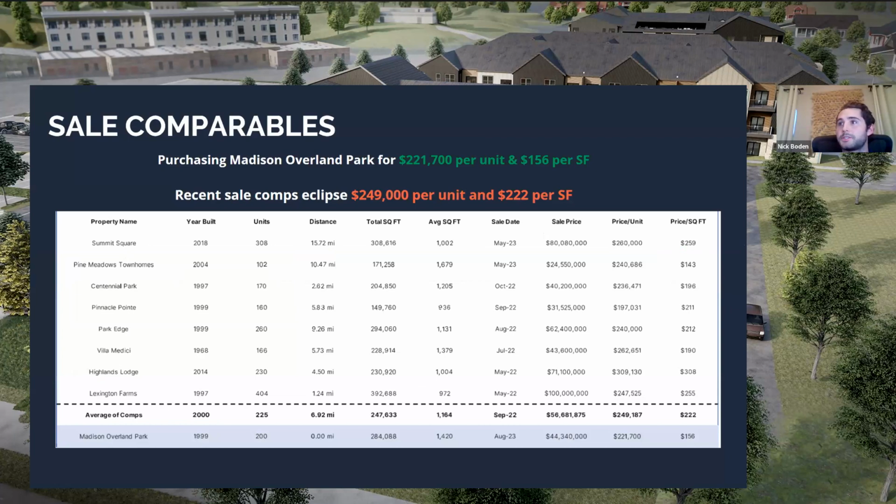Yeah, these are just some of the sale comps that we were discussing earlier. So the average comp set trade price per unit is $249 per unit, and the average price per square foot is $222. We're purchasing the asset for $221 per unit, below the comp set per unit average, and also well below on a per square foot basis.